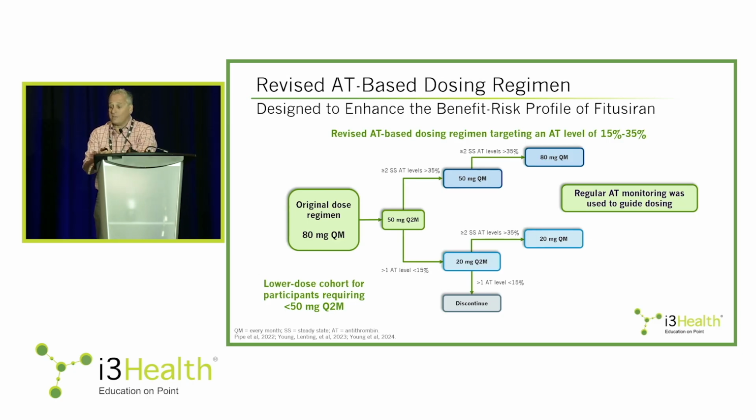And the way that the drug is now licensed is the starting dose is 50 milligrams every 2 months. And you have to target a range between 15 and 35%. And doses can get adjusted, as you can see in this figure here, up or down, to maintain that range. Now, this is what was done in the study. And I'm not sure if I have a slide later about the dosing that is allowed, but there actually is another dose, 10 milligrams, an even lower dose, that is allowed in the prescribing information for patients for whom the 20 milligram every 2 months was too low.